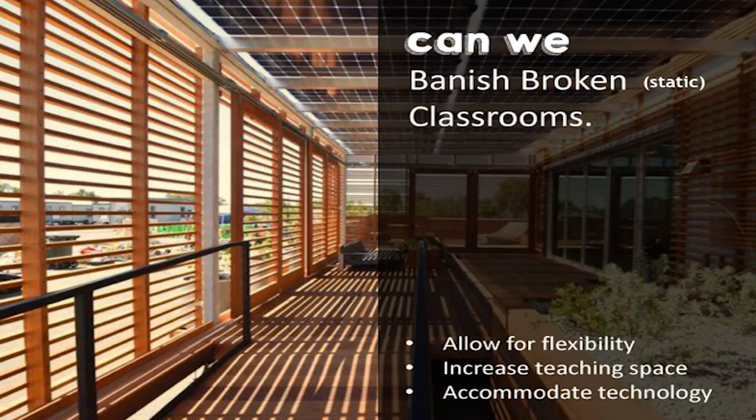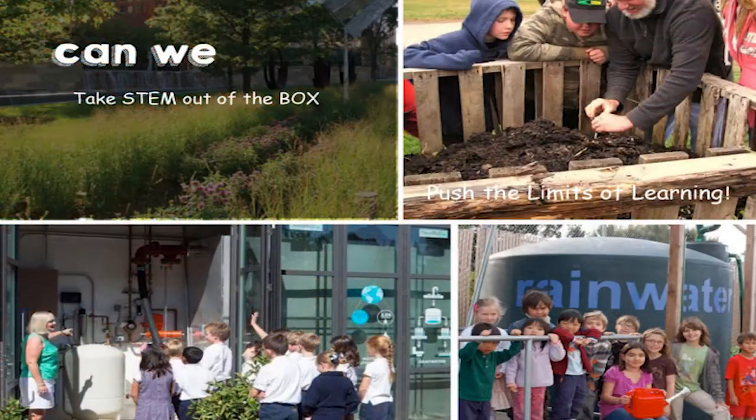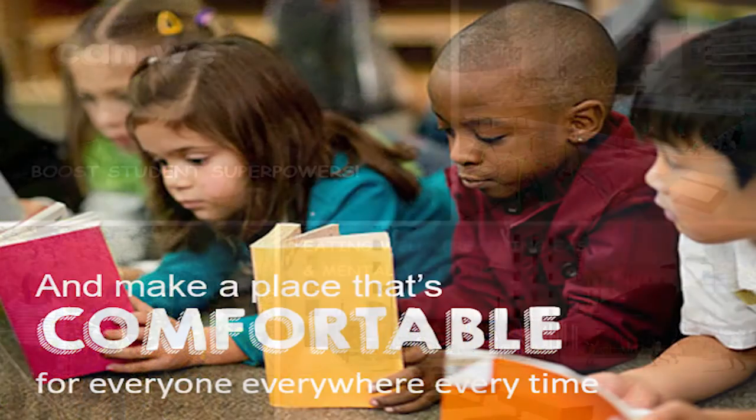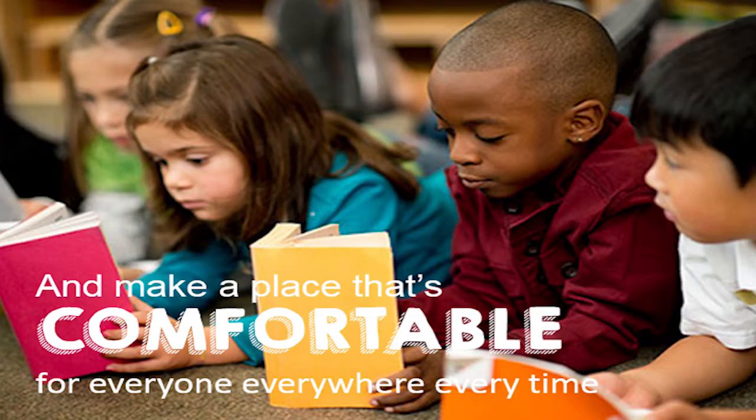Can we banish broken or static or inflexible classrooms? Can we take STEM out of the box and really connect our students to nature, to think differently about educating them through systems? Can we boost our students' superpowers and provide a place of health and wellness? And can we make a place that's comfortable for everyone, everywhere, at every time?